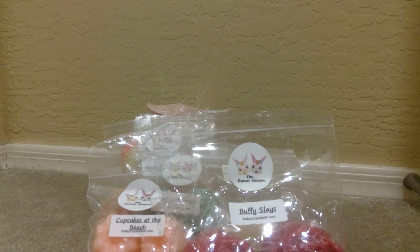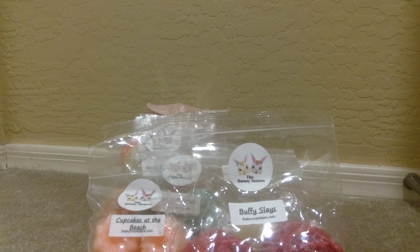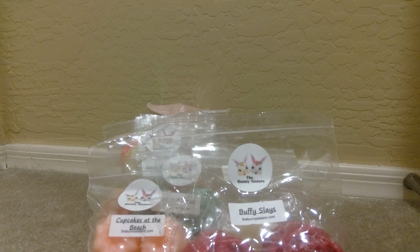Then lastly, I have weekend breakfast. Again, the 4-pack of a variety of shapes. And that sells for $3.25. And it is raisin bread, cinnamon sugar, donut. Oh, hello, mama. Oh my gosh, I so need this. Oh, this is such a happy scent. This is fantastic. Raisin bread, cinnamon sugar. And I'm guessing a cinnamon sugar donut. More on the bready side, like the yeast. Oh, this is so yummy.